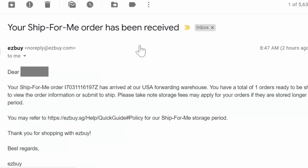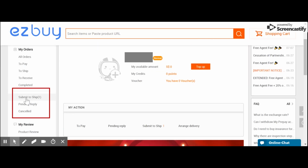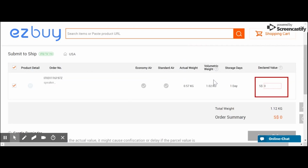So depending on the duration of your Amazon shipment, if you are a Prime member like what you just did just now, you'll only get 1 day shipment. After 1 day, you'll get a notification from Easy Buy that the items has been received. Now go over to Easy Buy webpage, click My Account, and then click Submit to Ship. Click on Submit on the right, and then you need to input the declared value.